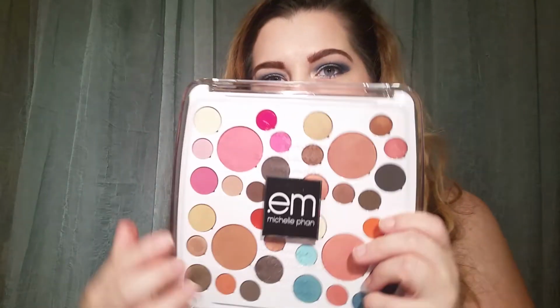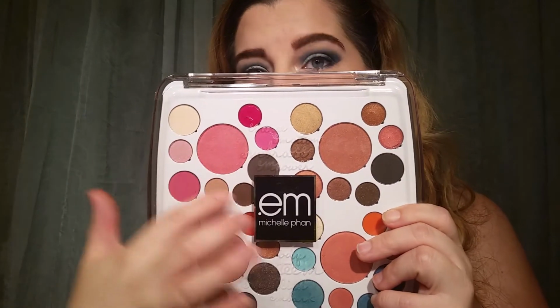Because not all of these are full-size eyeshadows, and they're actually smaller. The big ones are actually smaller than the MAC eyeshadows or Makeup Geek eyeshadows, and those are fairly inexpensive. Those are only $6 a piece, and you could get 4 full-size eyeshadows for $20, or a little over $20. So that's not that bad for pan eyeshadows.